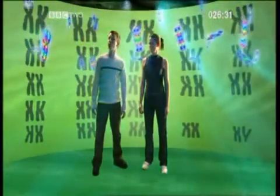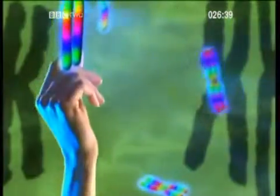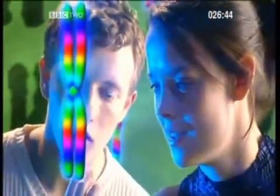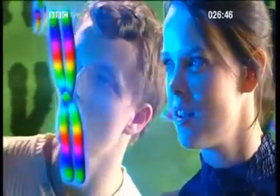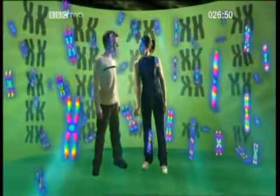Coloured snowstorm. These aren't snowflakes. These are the instructions of how our bodies are built. This is a chromosome. Oh, okay. Well, I've heard about those, actually. So where in the body are they found?